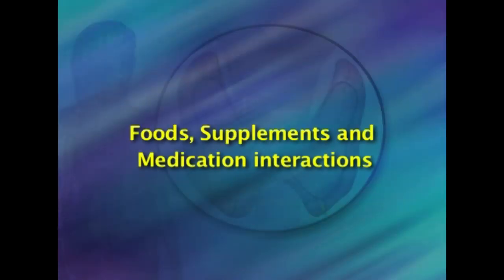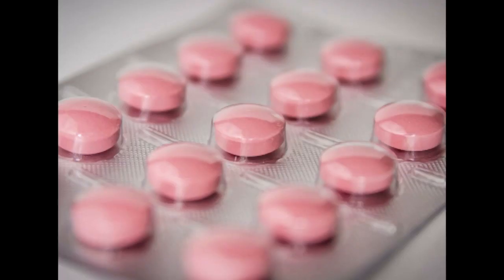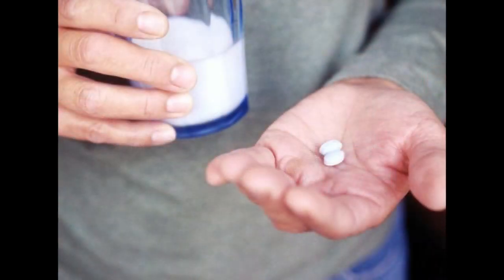Food supplements and medication interactions. When it comes to thyroid medications, it is important for us to know the medications which interact with common nutritional supplements. Calcium supplements have the potential to interfere with proper absorption of thyroid medications. So, patients must consider the timing when taking both. Studies recommend spacing calcium supplements and thyroid medications by at least 4 hours.